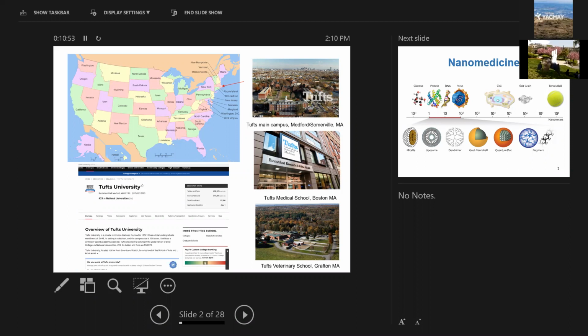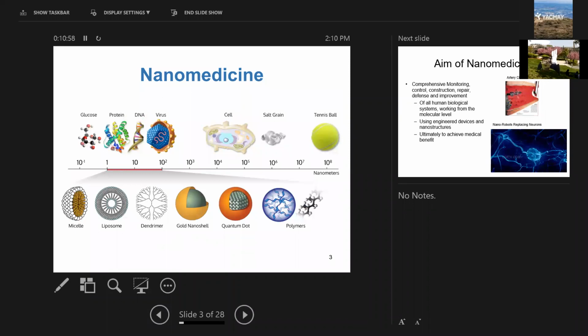My main research area is nanomedicine, in other words, drug delivery. Here it shows the length scale of different subjects. The size of a tennis ball is about 10 centimeters in diameter. For cells, like a mammalian cell in our body, the size is about 10 to 40 micrometers, depending on the cell type.